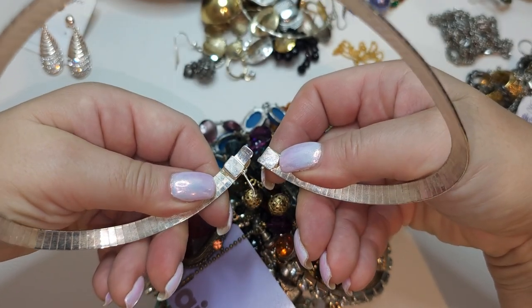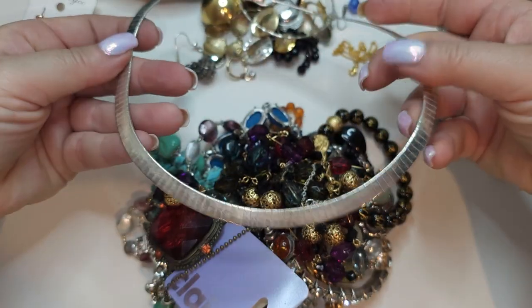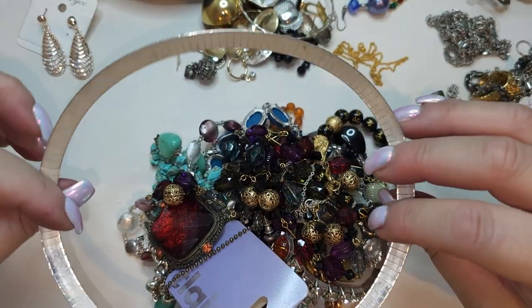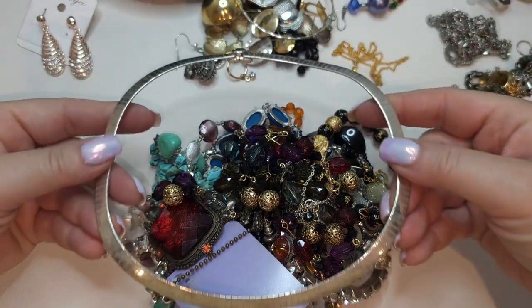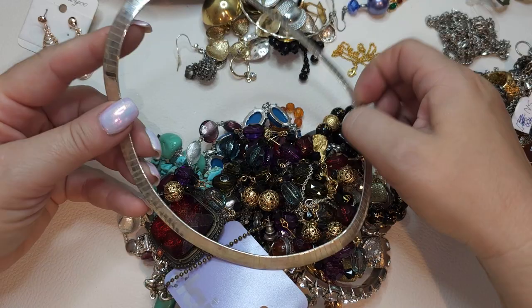I don't see any markings. It is most likely just silver tone, needs to be cleaned. Kind of a toric type of necklace. Yeah, it needs to be cleaned. It's just very filthy.